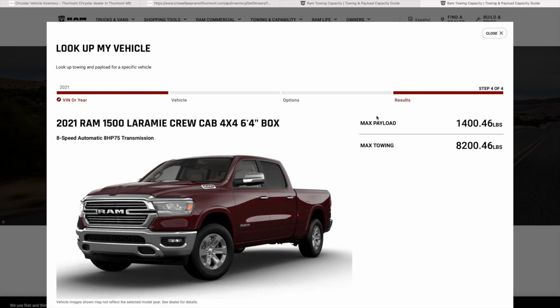And here are the numbers for that Laramie. Now this isn't the identical one, but the payload is probably maybe just a little bit lower than this because that truck had a few more options than the one that you're seeing here. And again, it did not have that 392 axle, so the towing capacity is kind of low, which in my opinion, I think this is a perfect number for a truck like this. And I probably wouldn't go much over this even if I had the 392.